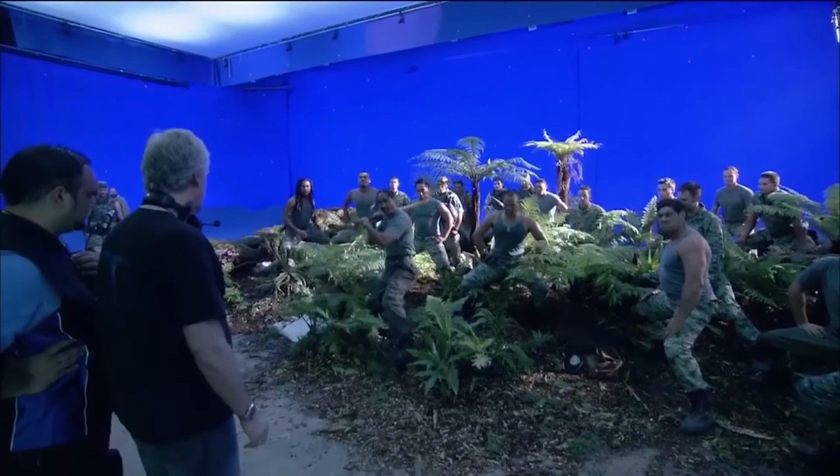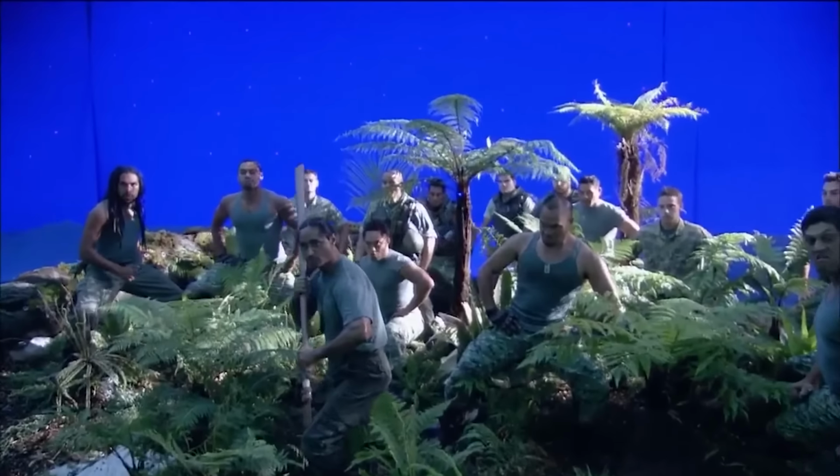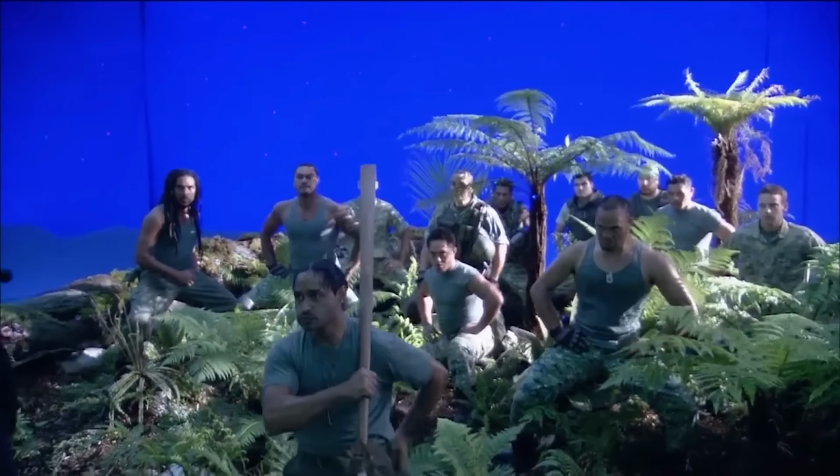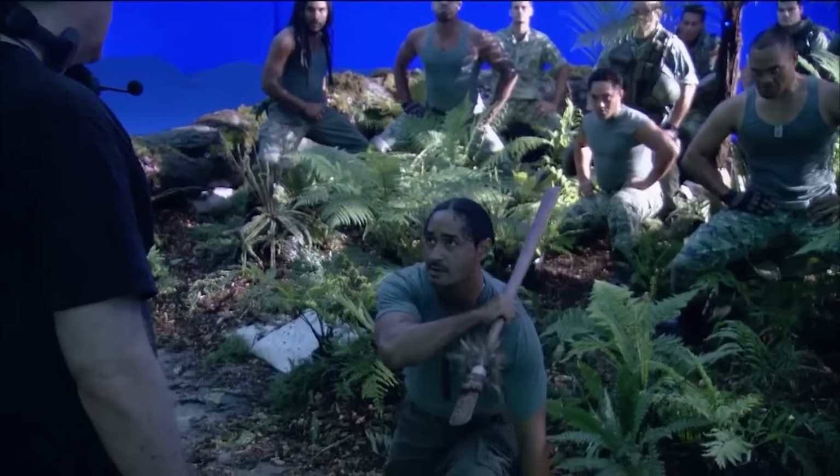And what this haka does, if translated, is it challenges you to continue to do your best. And that was their way of saying, New Zealand thanks you for bringing this project here and for making us a part of it. And it was a very, very emotional moment.